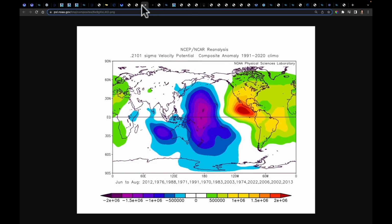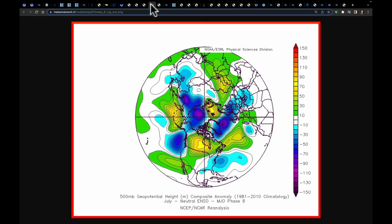You know, the next thing is, where would the MJO have to spend a lot of time? And it tends to spend a lot of time moving really right here over and getting stuck somewhere in phases 7 and 8. So there's a lot of rising motion in this area and a lot of subsidence here across North and South America. So we have to watch out for that component of this as well. And this is what happens. If it is the month of July and you're in MJO phase 8, look, you get troughs of low pressure here and ridges of high pressure there.